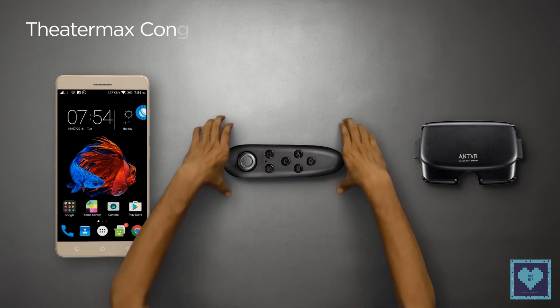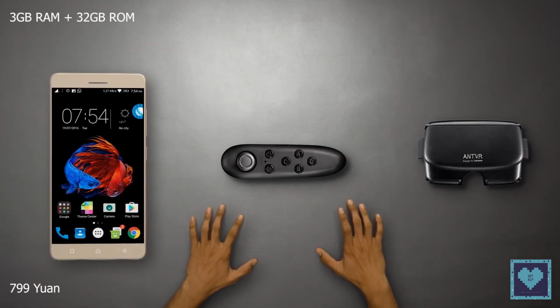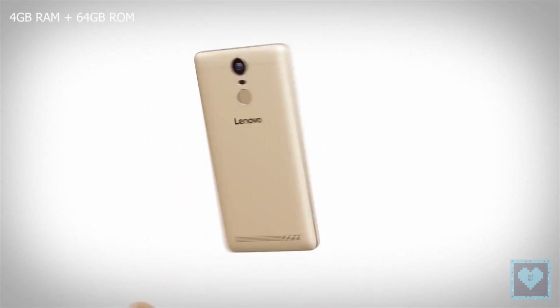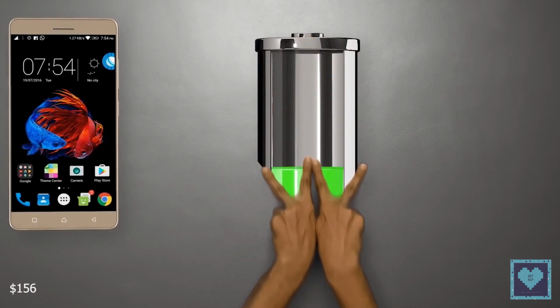As far as the pricing goes, the Lenovo K5 Note will come with a price tag of 799 Chinese yuan, or that is roughly $125 for the 3GB RAM and 32GB storage version. The 4GB RAM and 64GB storage version will cost 999 Chinese yuan, or that is roughly $156.